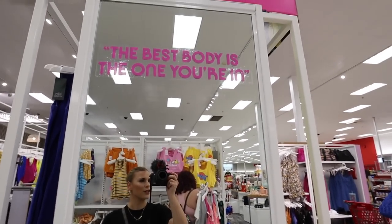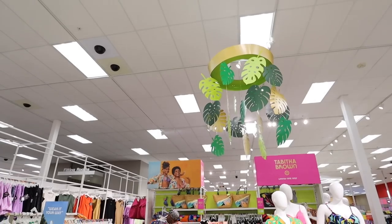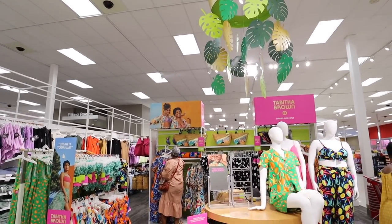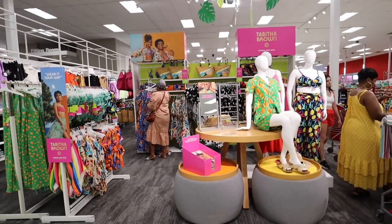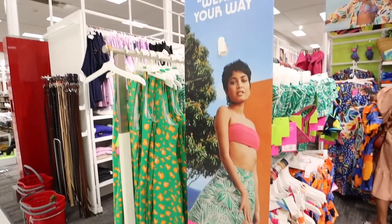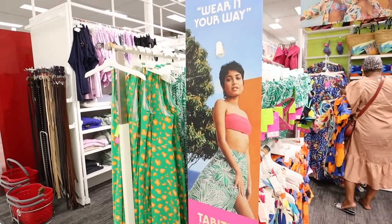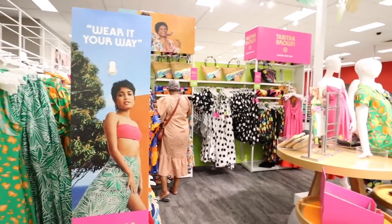Such a nice message when you're looking in the mirror, and I feel like that is what her brand is all about. Here it is, the Tabitha Brown by Target collection. Look how colorful it is. Let's dig in. So she kind of did a mix and match, wear your way type collection. So there's a lot of pieces in this individual collection. And did I mention how colorful it is?